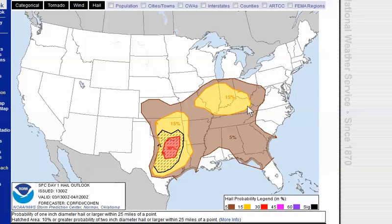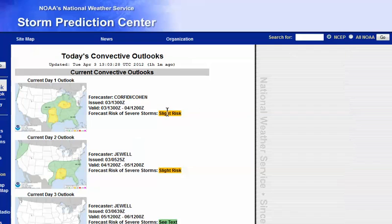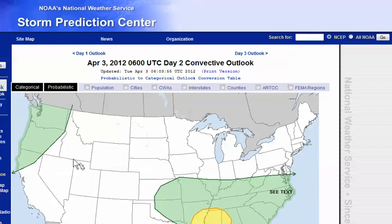So what does that tell me? That tells me the Storm Prediction Center is concerned that there may be a few storms that could produce hail in our region today, perhaps some gusty winds as well, although if instability is kept down a little bit, then the concern won't be too much. We'll keep an eye on it. There could be a couple of warnings, maybe even a watch somewhere in the area.